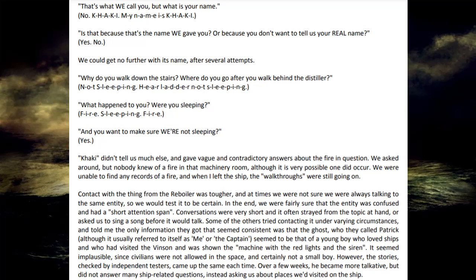We asked around, but nobody knew of a fire in that machinery room, although it is very possible one did occur. We were unable to find any records of a fire, and when I left the ship, the walkthroughs were still going on. Contact with the thing from the reboiler was tougher, and at times we were not sure we were always talking to the same entity, so we would test it to be certain.